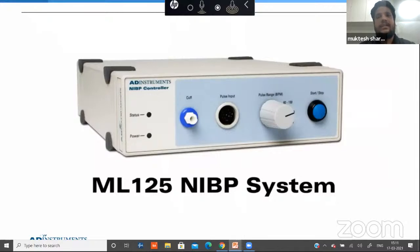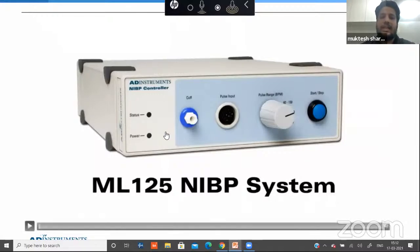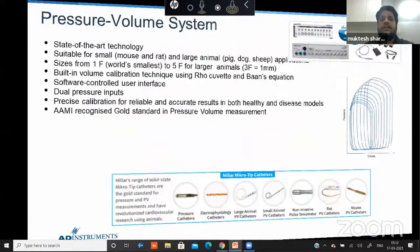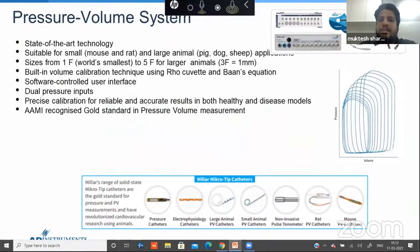So what is the benefit of non-invasive? That they don't have to sacrifice the animals. So definitely, that is one of the biggest points, or the biggest help, for recording the NIBP signal. After NIBP, there is another system, which is a pressure volume system.